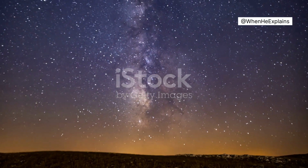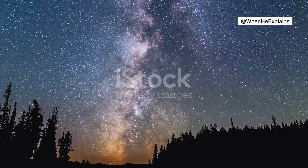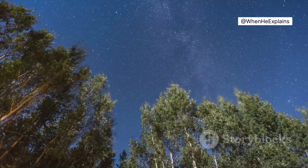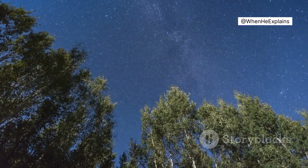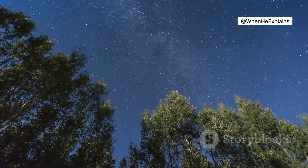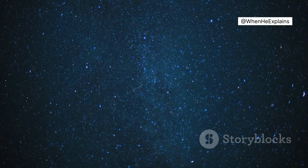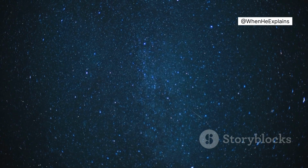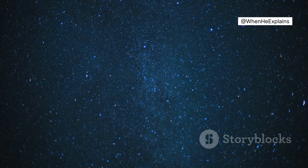Let's talk about some famous meteor showers. One of the most well-known is the Perseids, which peak around August 12th each year. The Perseids are known for their bright meteors and fireballs, and they can produce up to 100 meteors per hour under ideal conditions. Another popular shower is the Geminids, peaking around December 14th, often considered one of the best because of its high rate and bright meteors.